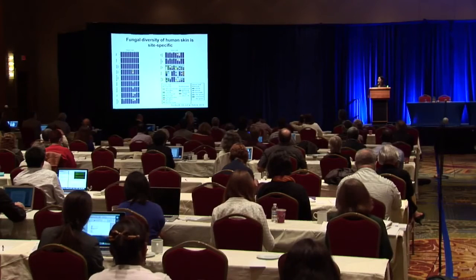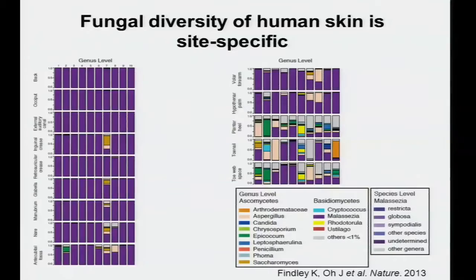But it was frustrating to see so much purple. There's a lot of Malassezia, and that's not that helpful. One of the questions we had was, what happens if you speciate? How do we get down to the speciation level? Well, we couldn't do that based on the databases that were available. So we had to cultivate our own Malassezia and do genomic sequencing to populate the databases so we could speciate. When you do that, you again see there is striking site specificity for skin. Sarkis was talking about how there's specificity in the gut, but we also see that for the skin with regard to the fungal microbiome as well.